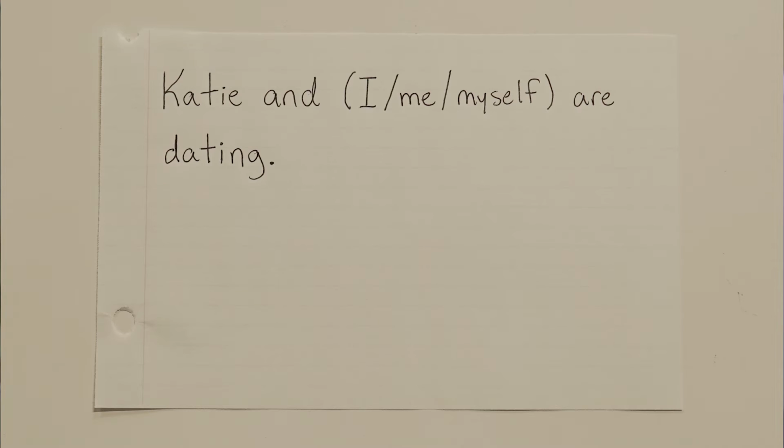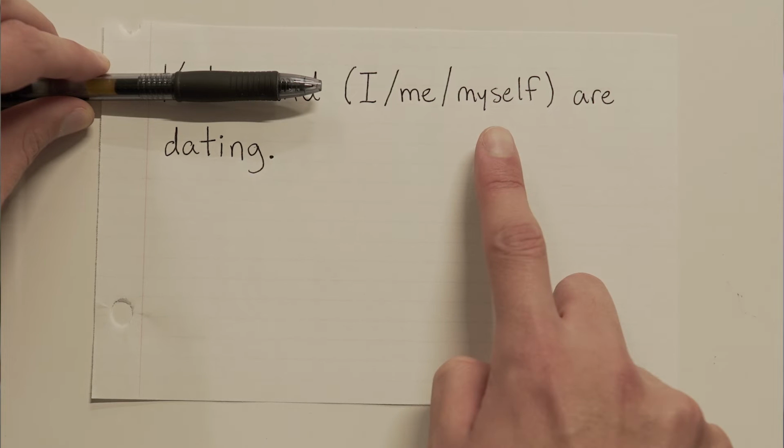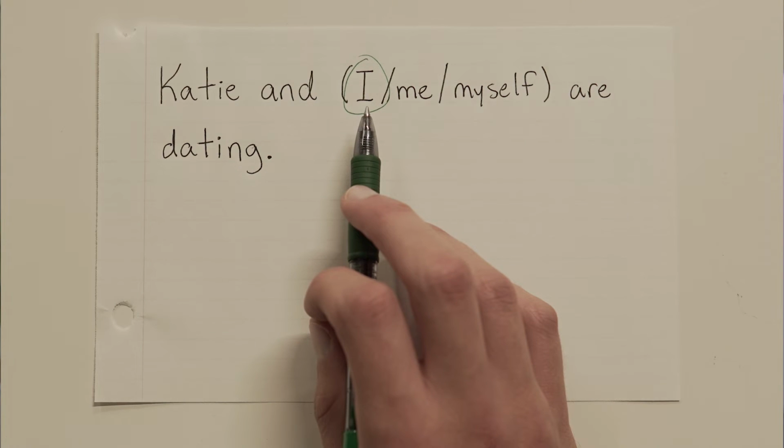Let's keep that in mind as we look at this sentence. Katie and I are dating, Katie and me are dating, or Katie and myself are dating. All right, so let's start by taking the other person out of the sentence. Obviously, you'd have to remove the and too, because there are no longer multiple people. And because we now only have one person, the word are would have to change to am. Anyway, would that make sense? Me am dating? Myself am dating? No, I am dating. So altogether, it would be Katie and I are dating.